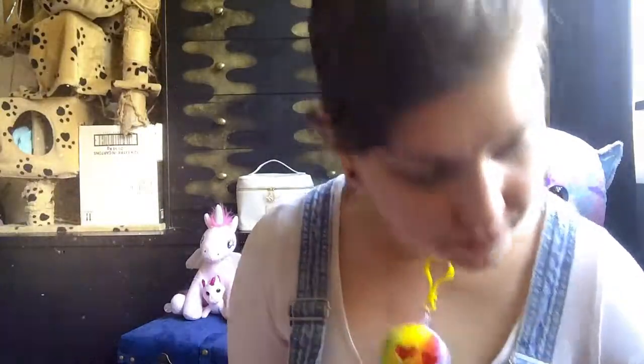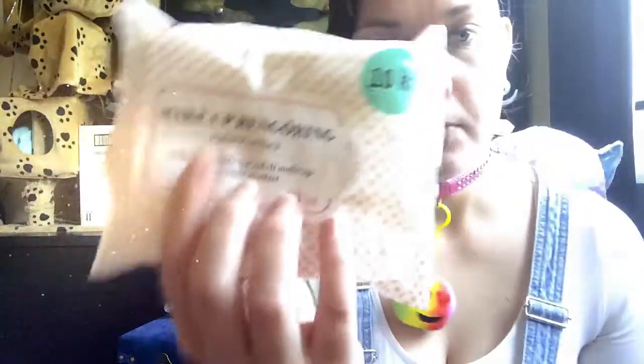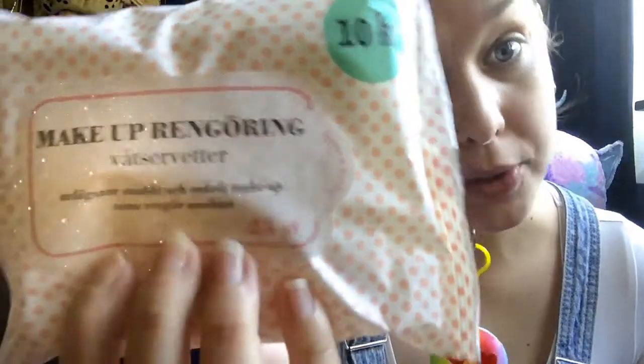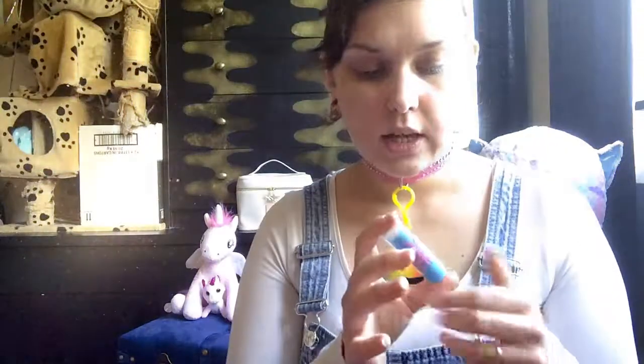These wipes though, they're good for $1 and it's 25 in one packet. Yeah, 10 kroner, about $1. So with those wipes, these are actually good. So let's dive into the next one.